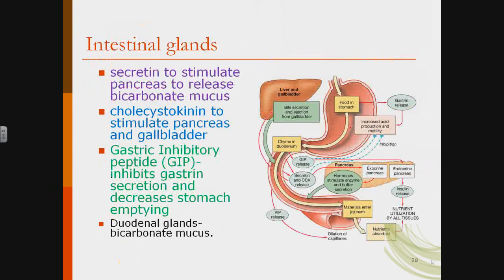Now let me talk a little bit about intestinal glands. There are many of them in the small intestine. Some of them are actual glands that release hormones. We learned about the I cells, the S cells, and the K cells, right? So the S cells release secretin, and secretin will stimulate the pancreas to release bicarbonate-rich mucus, and this will help neutralize the stomach acids.